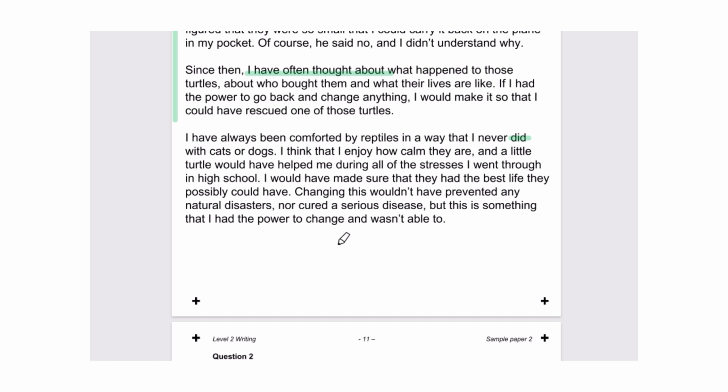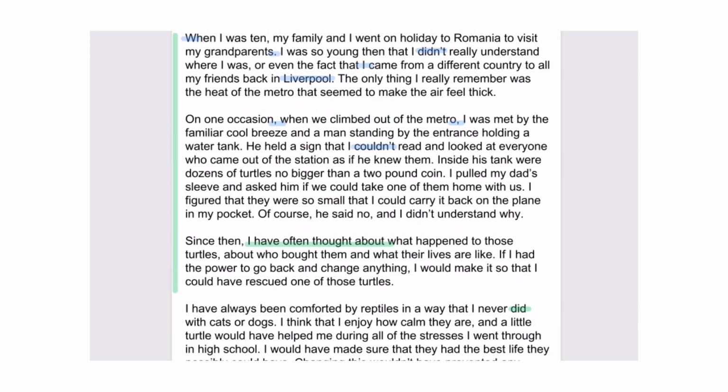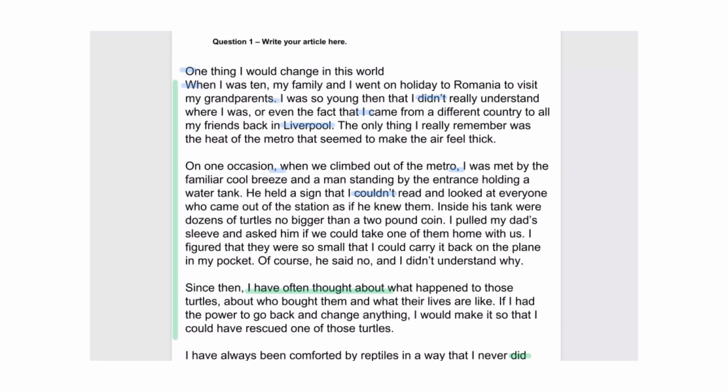So just make sure that in your own answers you check everything to make sure that it makes sense and your nouns and verbs are matching up appropriately. Now let's have a look at the spelling. You need to spell correctly and try to use longer words that might be trickier to spell in your answers to show that you've got a really good control of spelling.